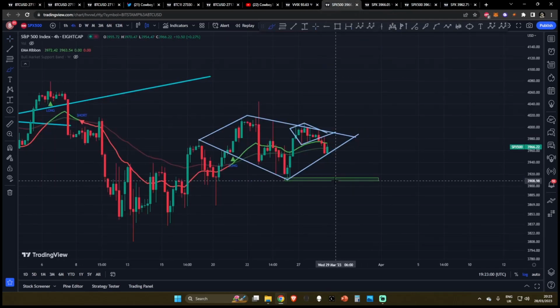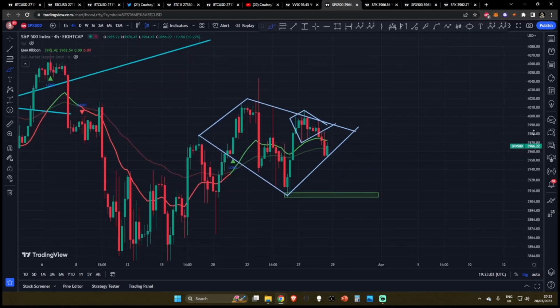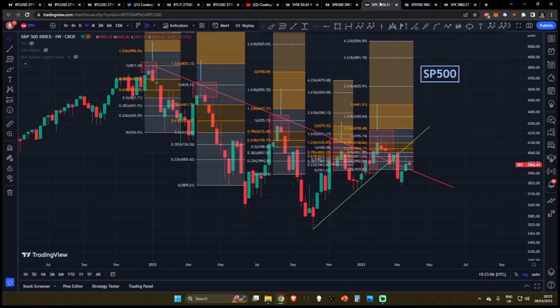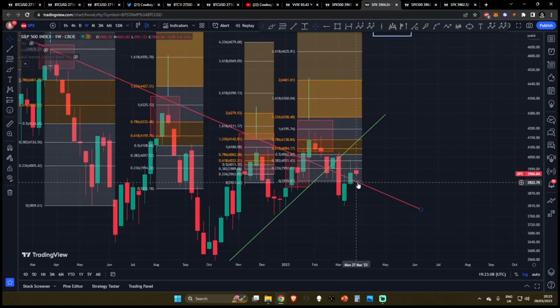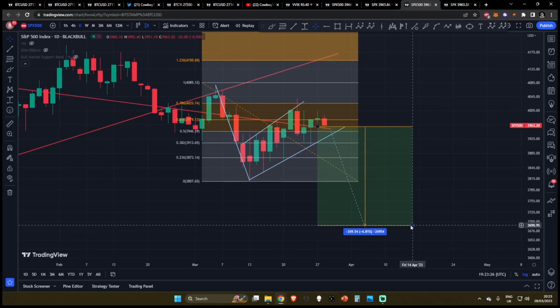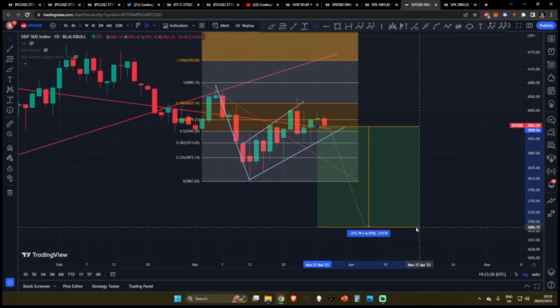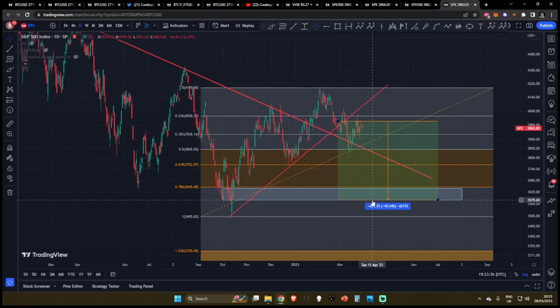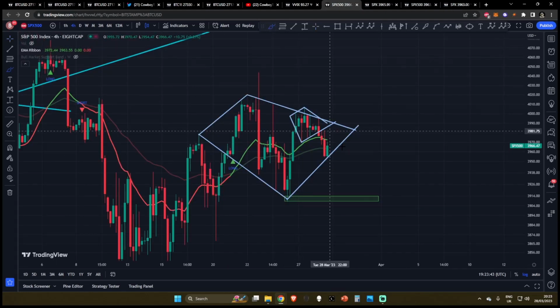If we break down to 3,908, which we are predicting on this diamond top formation right here, whether you're looking at Blackball, whether you're looking at TVC, whether you're looking at the CBOE S&P 500 chart, you are going to be breaking beneath this bear market resistance. You're very likely to break to the downside of this bear flag, and you're very likely to come down to price targets such as 3,685. This is the bear flag price target, and also at which point you'll come down and fill this price gap at 3,579. So this is really what I see for the S&P 500.